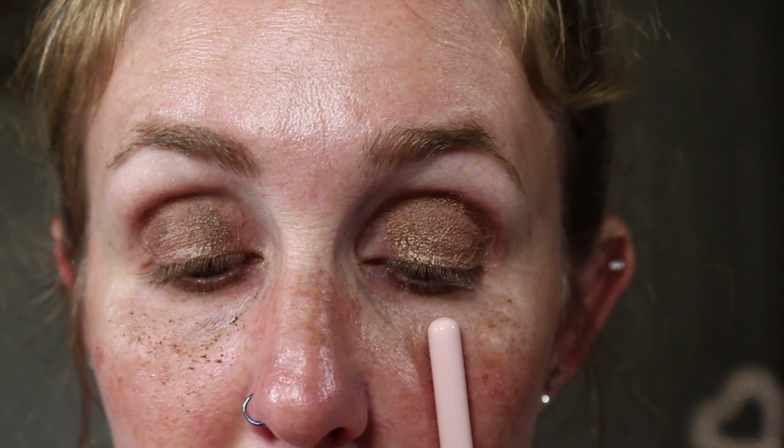And this is Woodwinked from MAC. Both of these shades I do have to build up quite a lot. I do like the blendability of the Kat Von D one. I think it's really nice for that particular shade. So this is Copper from Kat Von D, and this is Woodwinked from MAC. I can't tell the difference once it's on my eye. And that is all fallout.